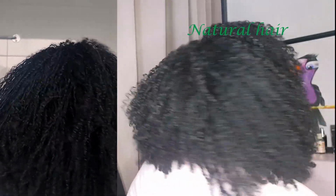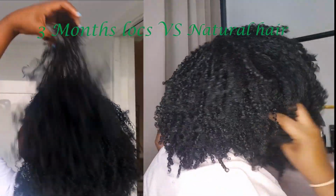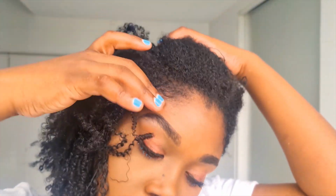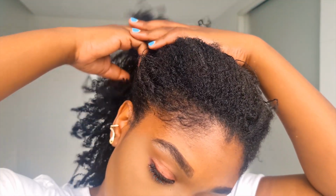Wait a minute, is it just me, or do I actually have way more volume than when I was a loose natural? Anyway, let's talk about new growth.